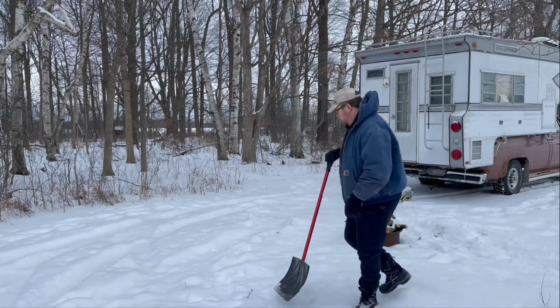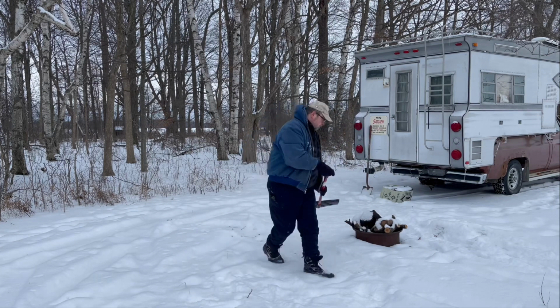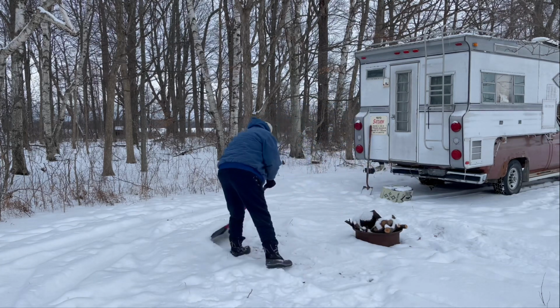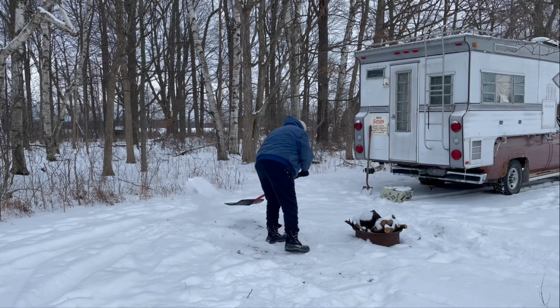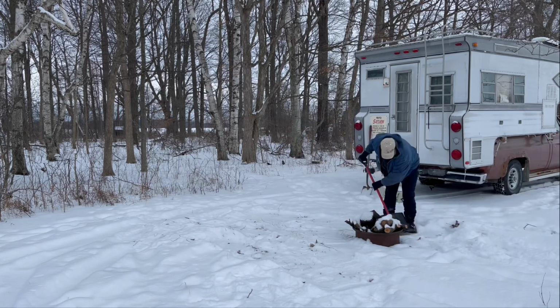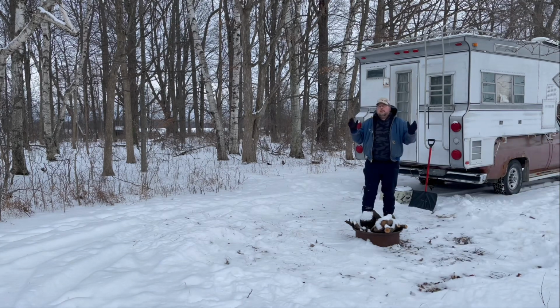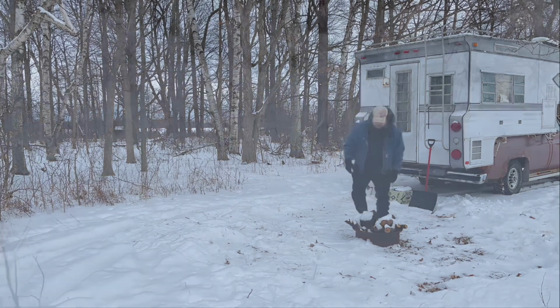But we're gonna get some snow moved here. All right, we're gonna try and get the fire going. The wood's wet, but I have a little bit of a plan.